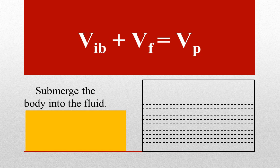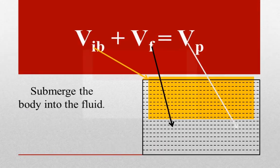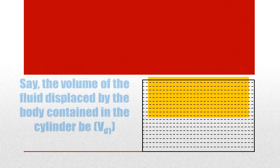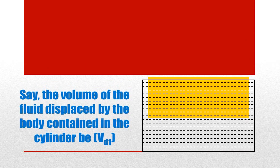Submerge the body into the fluid. The volume of the fluid displaced by the body contained in the cylinder is V1.